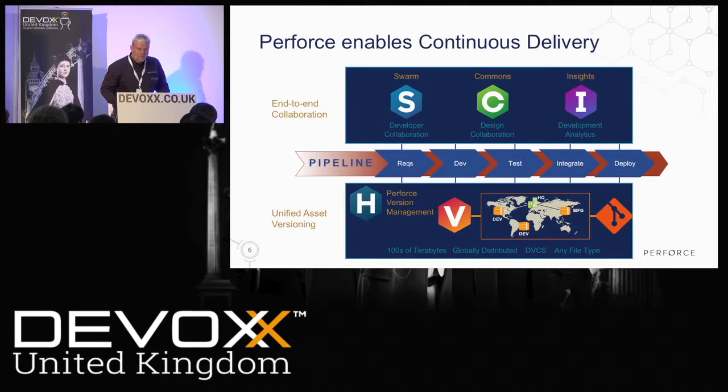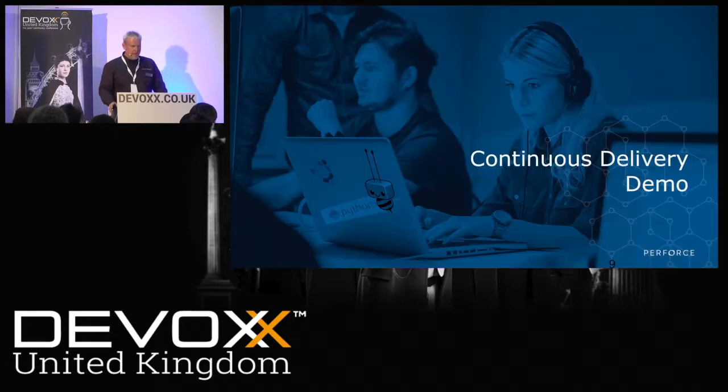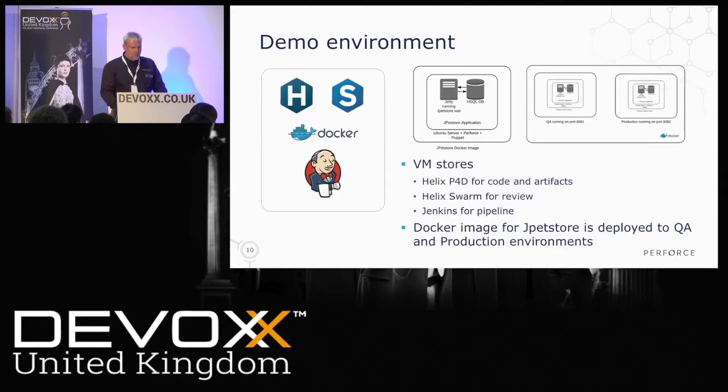So I've got a little demo here, in the last 8 minutes, of how this potentially could look. My demo environment is running in a virtual machine, which is why it takes a little bit longer than I like. We've got the Helix server, a Perforce Helix server that stores all the artifacts in there. I've got Swarm, this is our review management system as well. I'm not sure I've got time to show you that, but if you're interested in that, then please see us later. Docker to actually create the images that we want to have in there, and Jenkins to fit it all together. I assume most of you use Jenkins.